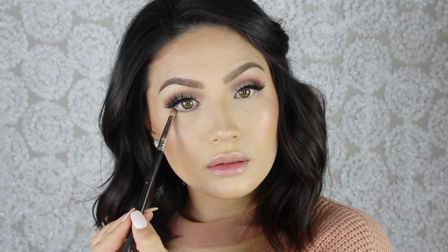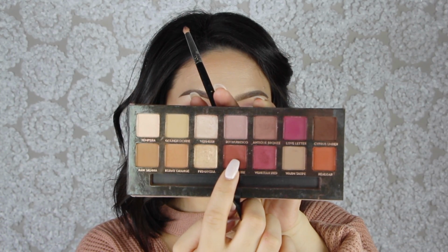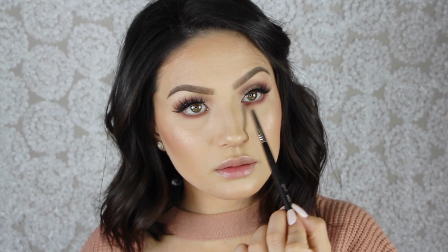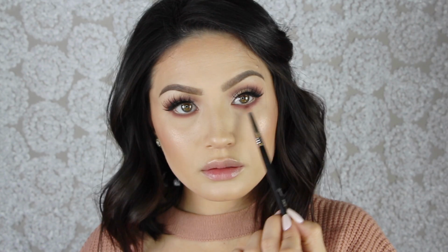And then I'm going in with Cypress Umber again. And I love to have a bright waterline and then a darker lower lash line. I feel like it just makes your eyes look so open. So I'm applying that all the way from outer corner to inner corner. And then I am taking Red Ochre and just going right below that, kind of smoking it out a little bit further. I like to work my way down. So I'll have the darkest shade closest to my lash line and then kind of blend them out and have it a little lighter as we go down. And then I am going back in with that gorgeous magenta shade and just kind of going over everything, making sure that it looks nice and smooth.